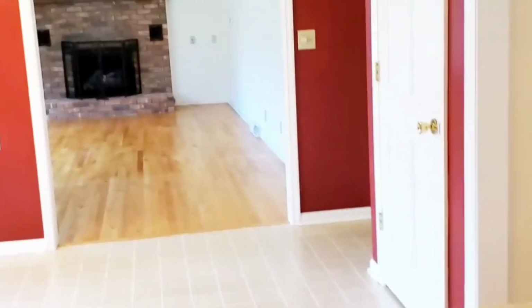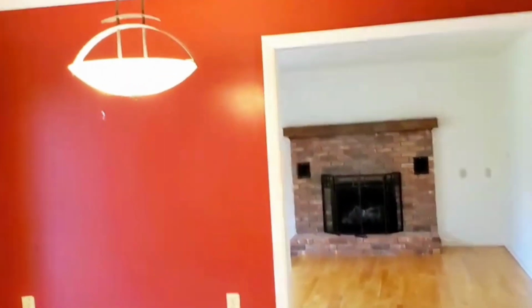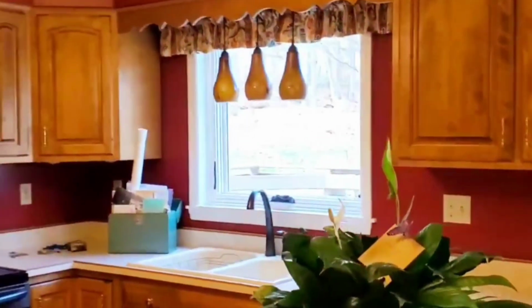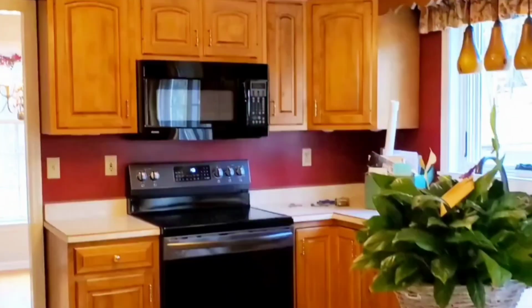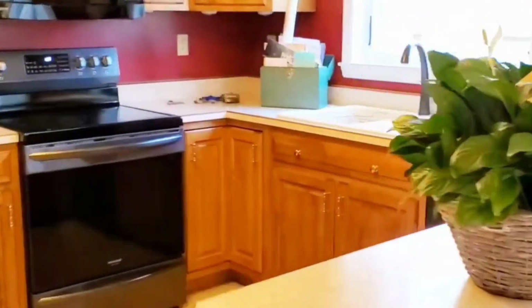So as you guys can see, this is what the house looked like. Now it's my home. When I first purchased it, it was very cozy, very clean. The people who owned this home, even though it's an older home, loved their home, and so do I. Now it's my home and I love it. It's very cozy, very clean, very welcoming, very warm.